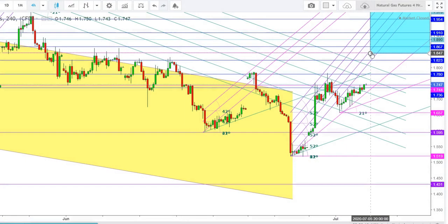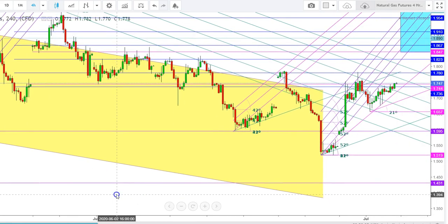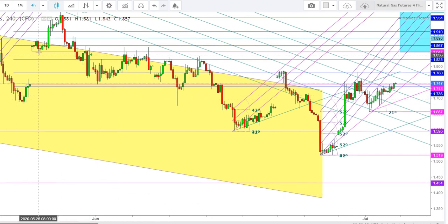Here you can see that the formation of this shooting star in a 4-hour chart looks evident enough for a gap up opening on the first trading session of the upcoming week. So friends, here I am confident about a gap up opening on the first trading session of the upcoming week above the levels of $1.847. Why I'm saying this? So here I would like to confirm this gap up.